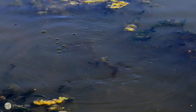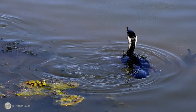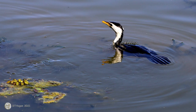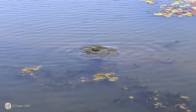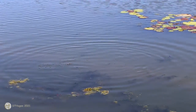Here he is, Little Pied Cormorant under the water. See the bubbles? He's under there, he's letting out the bubbles. He's all very wet at the moment. We're going to watch him for a while. Eventually we'll actually see him swimming under the water. It's a little bit far off at the moment, you can't quite see, but you can see the bubbles where he is.